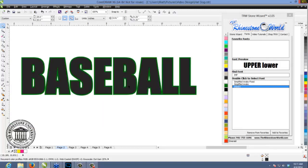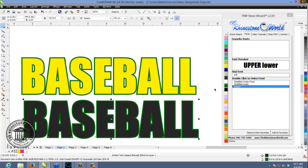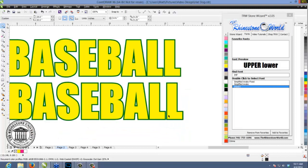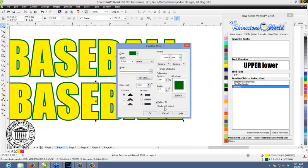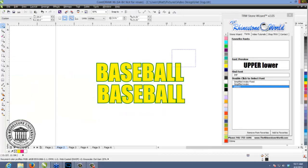So now what I'm going to do is I'm going to drag this down, and I hit my right click to copy it, okay? And let's make this a different color just so it's easier to see. So let's go yellow and yellow for the fill. I just did a left click to the fill. Now on this one right here, I'm going to hit F12 and I'm going to do scale with object, okay? This top one, I did not do scale with object. So watch when I shrink this text way down.